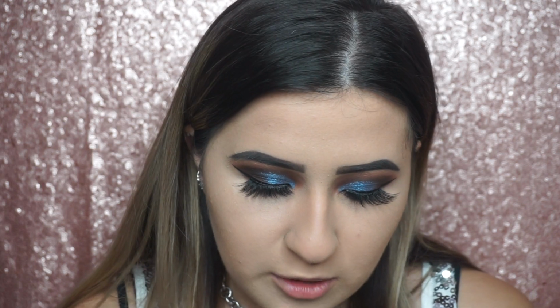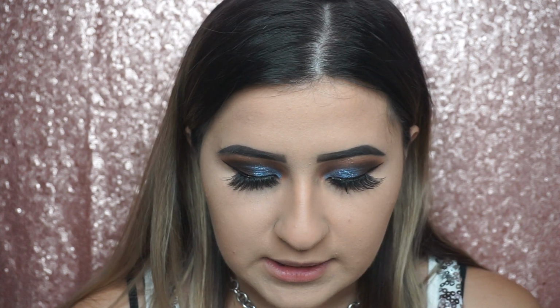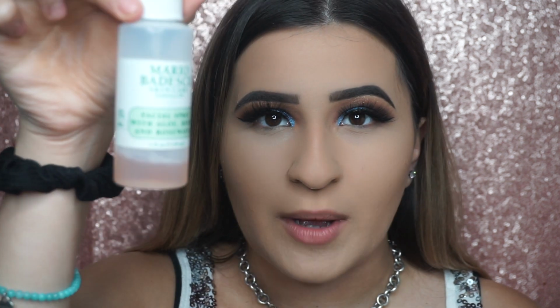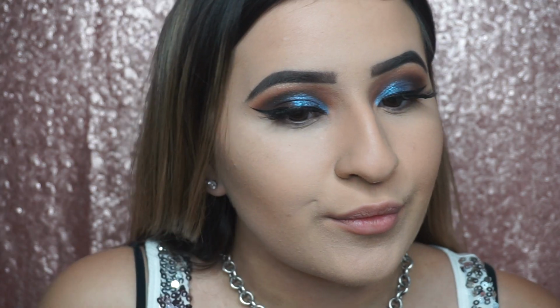Bronzer, you guys, my bronzer is not that great. So the blush I'm going to be using today is a NYX bronzer blush in the shade Chiffon, and I'm gonna wet my brush. You guys, I just bought this. How am I almost done?